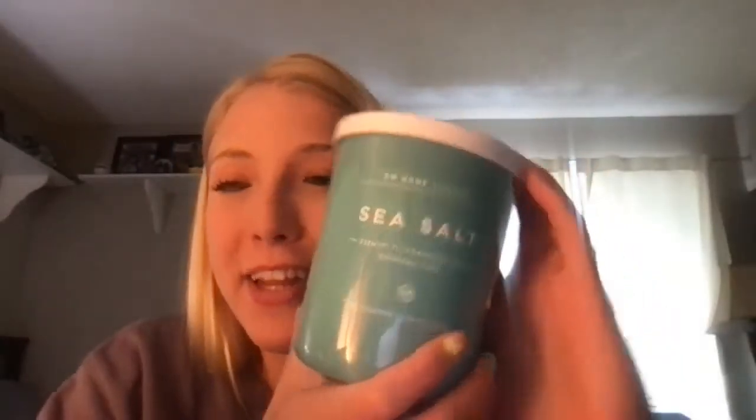Okay, this is my standout, and I've posted it on my Insta before, in the haul that I got. This one is probably one of my favorite DW Home ones. It's sea salt, and if you like ocean, it literally smells like salty ocean, like I'm sitting at the beach. It burns really well, and this jar is so pretty. Oh, their jars are amazing. They are. This one's really good.